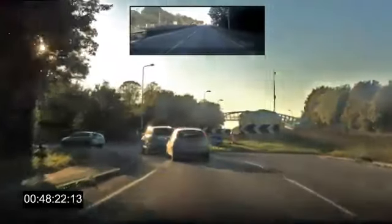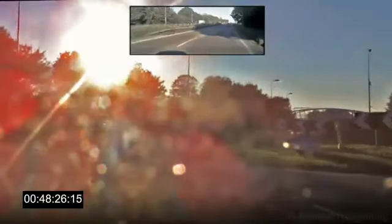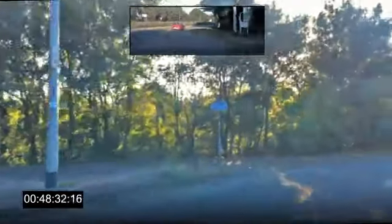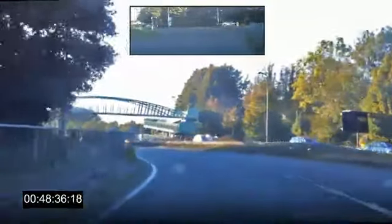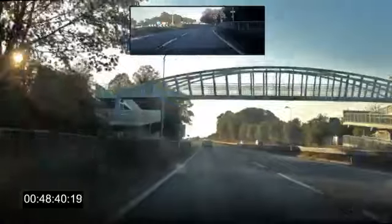Second exit this roundabout. Tell me if you think it's okay. Good. Okay, there's a bit of hesitation there again. So important: as soon as we're happy, we should go straight away. I was making sure the exit was clear. Well done.